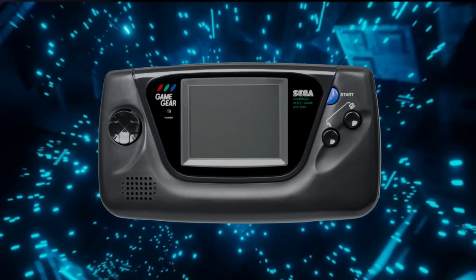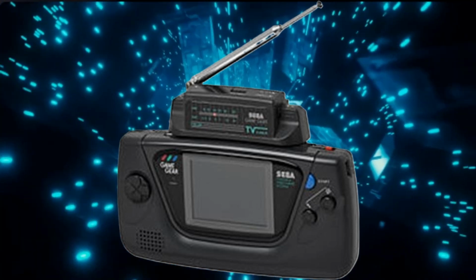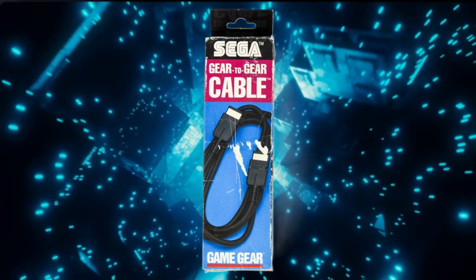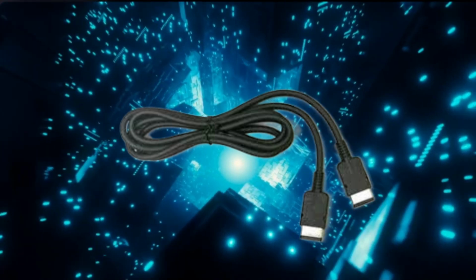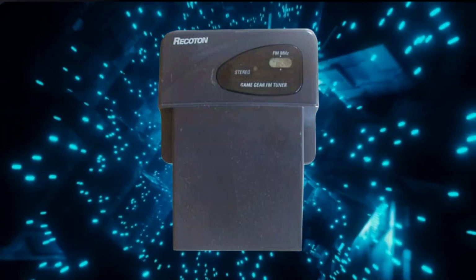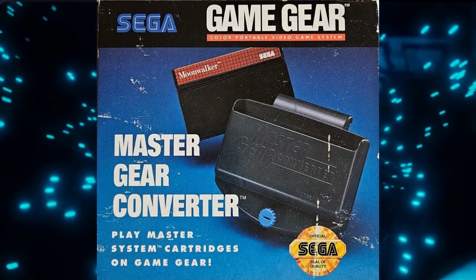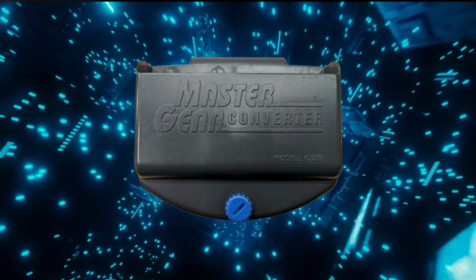Through its lifespan, the Game Gear had a few cool accessories. They released a TV tuner for it so you could watch your favorite TV shows on the go. They also released the Game Link, a cable that linked 2 Game Gears together so you could play 2-player games together. Pretty cool. Then there was also the FM tuner released for the system. Sega also released the Master System adapter that allowed you to play Sega Master System games on the Game Gear.